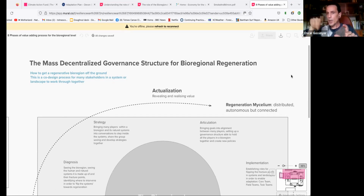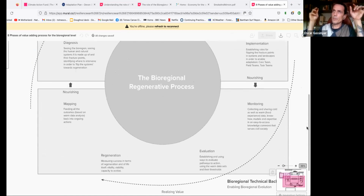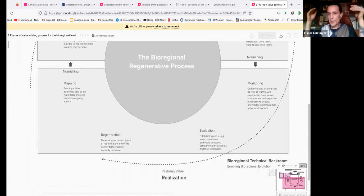And they're all linked to each other, and the outcome of it is the capability of deciding, monitoring, implementing, evaluating, and regenerating a bioregional process that is able to fit a massively decentralized governance structure.